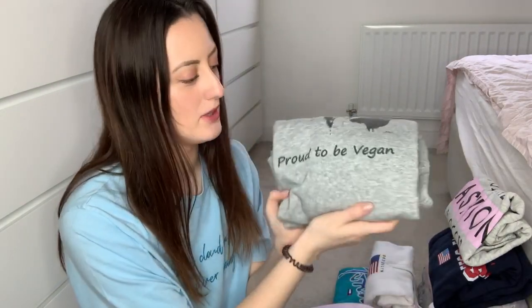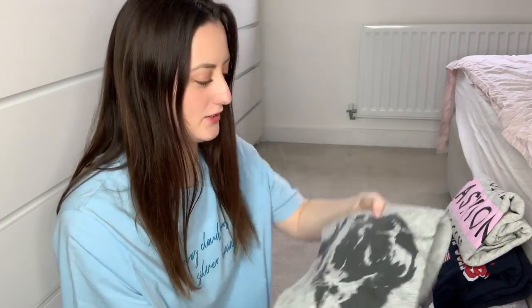Then I have this jumper that just says proud to be vegan, and it's got a cow on it, and I got this from one of my favourite charities, Sheep Ahoy, from their open day, and it's just really nice to wear when I'm volunteering or outside, and it's a really nice soft material, so I'm going to keep this one.